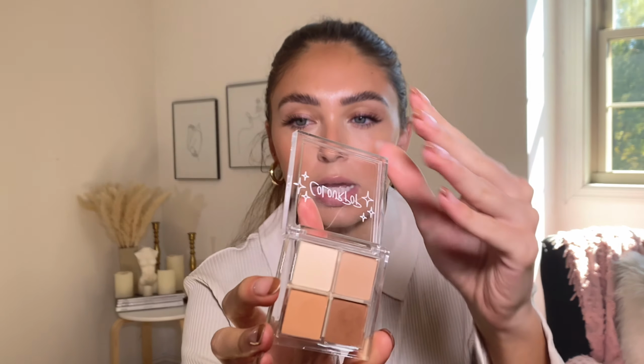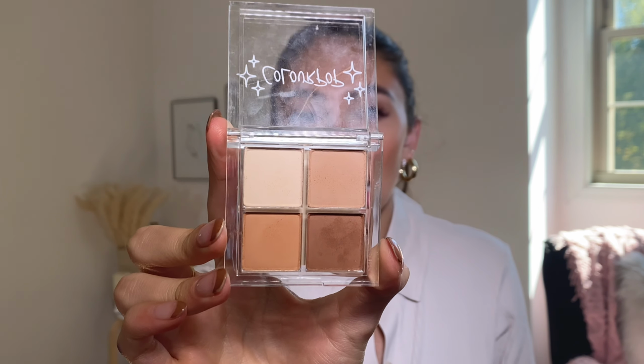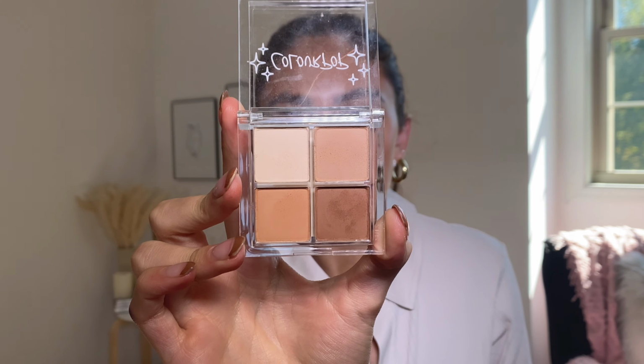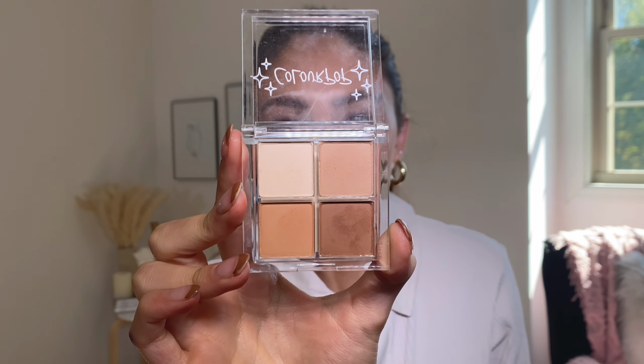Speaking of packaging, I do not like this packaging. This is the ColourPop Free to Be Pressed Powder Palette, and I don't like it. I think it's cute, but there's a little catch in it, like catching your giddy up, you know what I mean? Anyways, this is what it looks like. This is the Free to Be. I think that's the actual name of it. Those are the shade names.